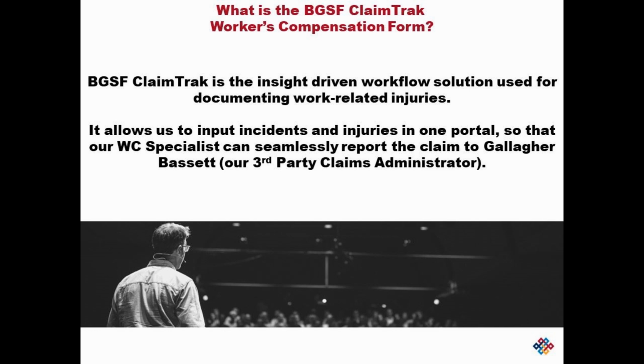What is the ClaimTrack workers' compensation form? ClaimTrack is the insight-driven workflow solution used for documenting work-related injuries. It allows us, usually the staffing coordinator or the regional operations manager, to input incidents and injuries into one portal so that our workers' compensation specialist can seamlessly report the claim to Gallagher Bassett, our third-party claims administrator. ClaimTrack offers us a smooth, seamless, and very cost-effective means of documenting our work-related incidents.